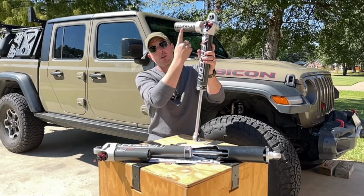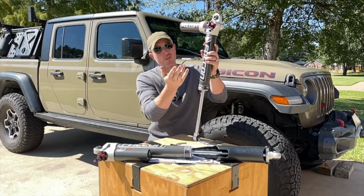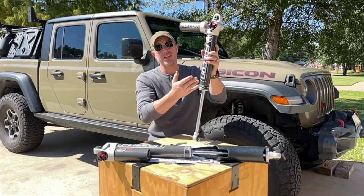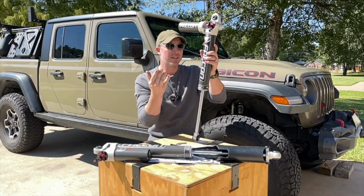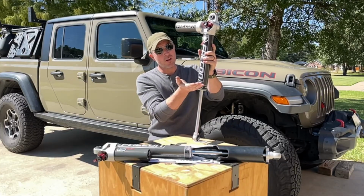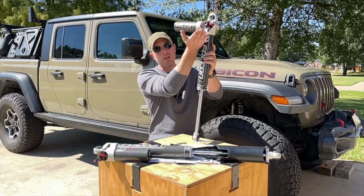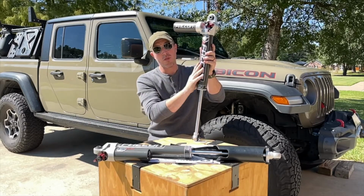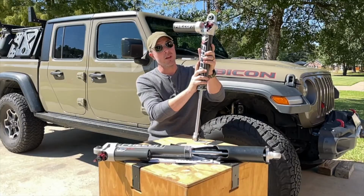But what you're going to get with a piggyback reservoir or a remote reservoir is additional oil capacity. Additional oil capacity means additional cooling, which means there's going to be less chance for fade, which means the shock just doesn't perform at all. But it also allows for the piston to go further up in the shock, increasing the travel, typically around 2 inches more travel than the monotube version of the exact same thing.